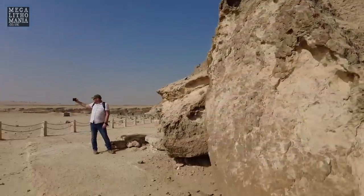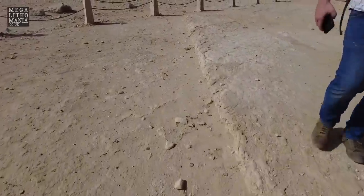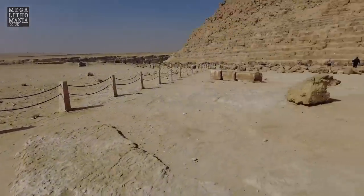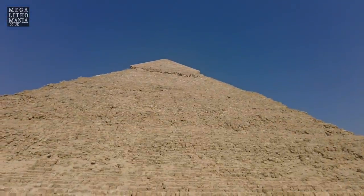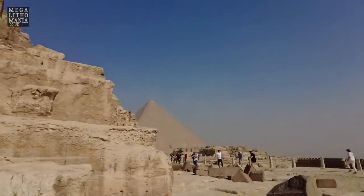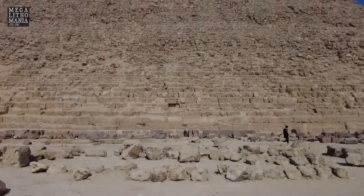This is insane. You can see the shape of it as you walk along here. This would have been the edge of it, all the way along here, going all the way around here. So not very big, but you know, pretty big. Well, not in comparison to that, but big if you don't compare it to anything. So we come around the next corner, we've got the Great Pyramid in the background there. Absolutely mind-blowing.